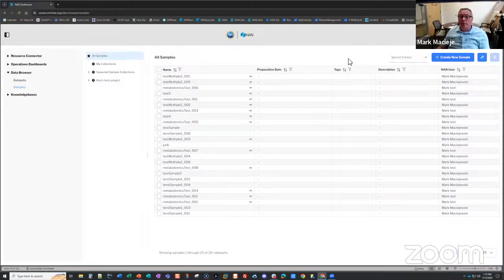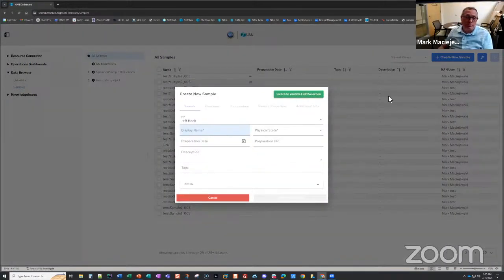So we've created a sample browser. Just much like the data browser, you can view all your samples in a table, and same way you can select which columns you want to observe and whatnot. And then you can create a sample. So you can create a single sample or multiple samples. In this case, this is a metabolomics workshop, so you would often be doing things in multiple samples. So I'll do an example of a multiple sample.